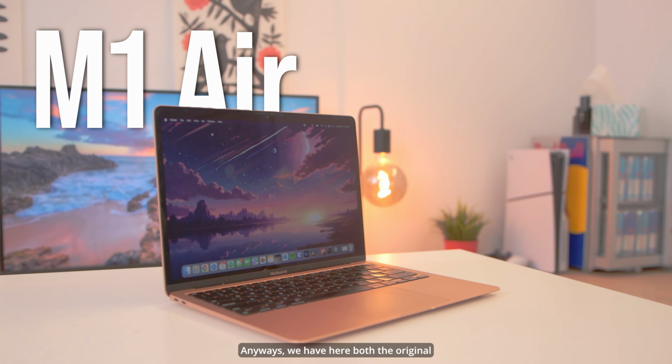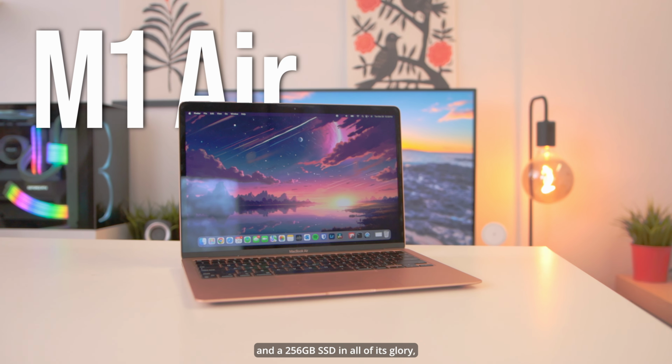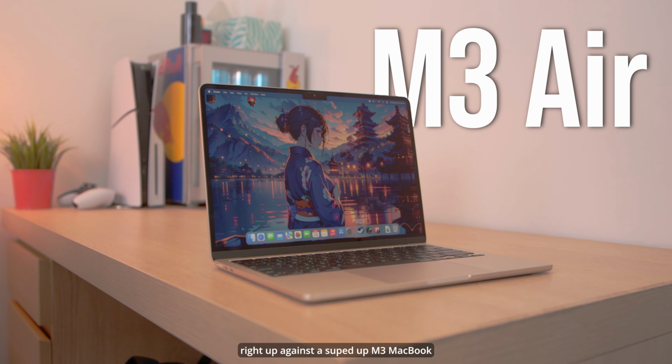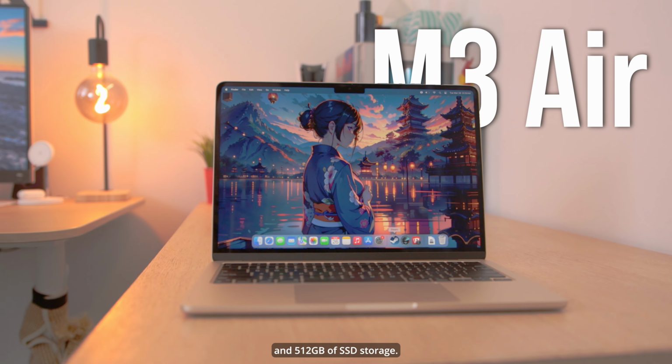Anyways, we have here both the original base model M1 MacBook Air with 8GB of RAM and a 256GB SSD in all of its glory, right up against a souped up M3 MacBook Air with 16 gigs of RAM and 512 gigs of SSD storage.